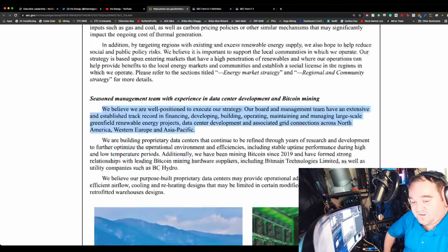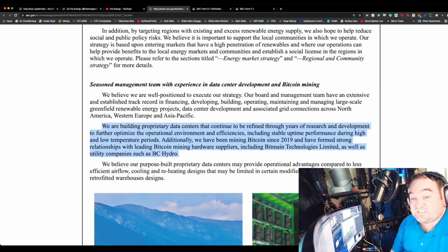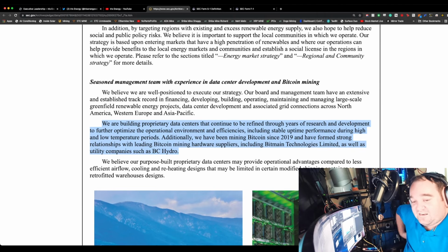We are building proprietary data centers. So I can see them coming down to South Florida too, in this area. We're building proprietary data centers that continue to be refined through years of research and development to further optimize the operational environment and efficiencies, including stable uptime performance during high and low temperature periods.